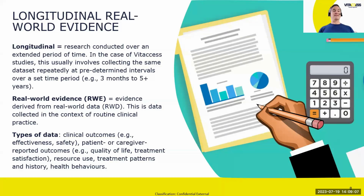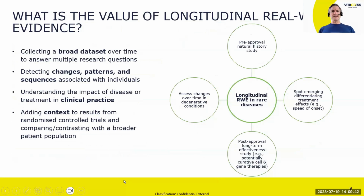There's variability in that, it can range from quite short, a couple of months, to 5-10 years even. And there's a huge variety of types of data that we can be talking about. So Emma mentioned the clinical outcomes data, which we can capture from electronic medical records via an eCRF, patient-reported data, caregiver-reported data, and within that, that can be quality of life, that can be treatment satisfaction. So really, a very broad range of data types that we can capture in longitudinal studies.